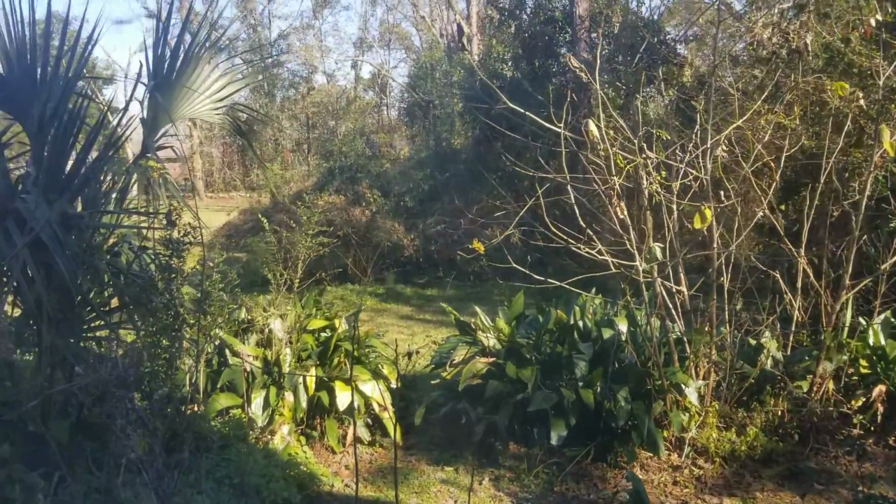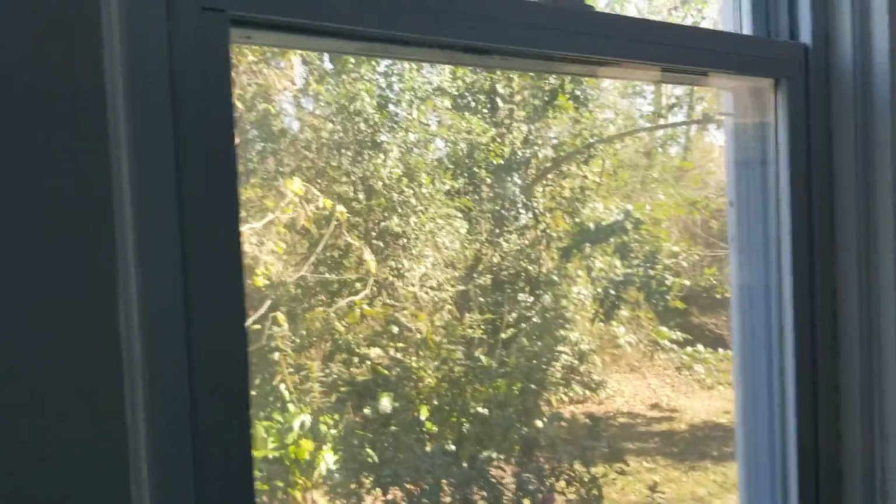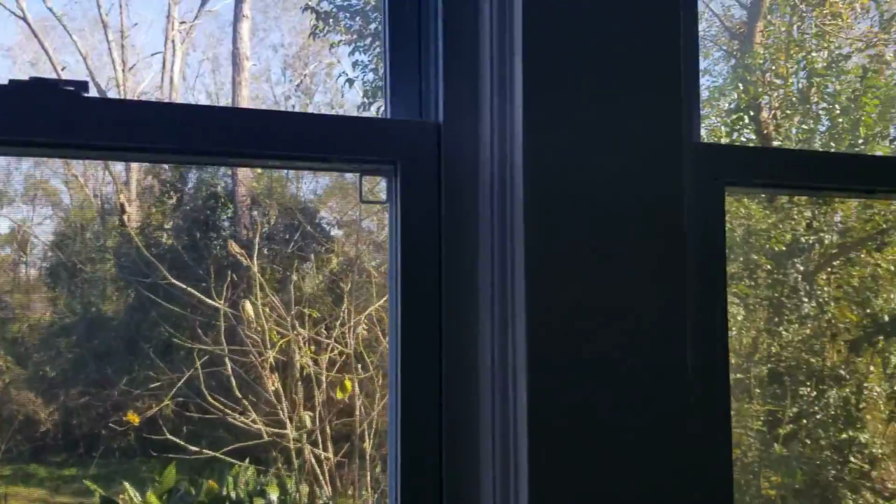This is going to be a beautiful garden area once that gets cleaned up. Like I said, I can just envision sitting in here and just really enjoying that and the beautiful trees out here.